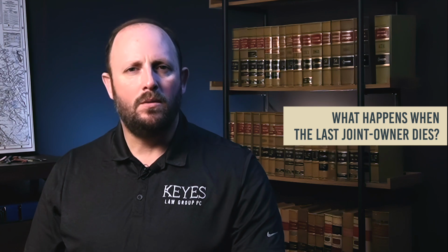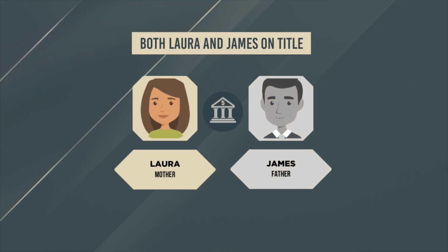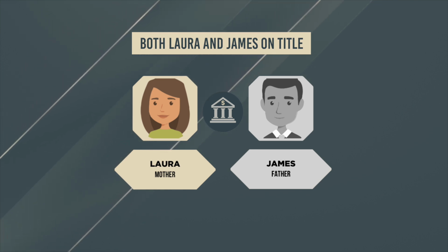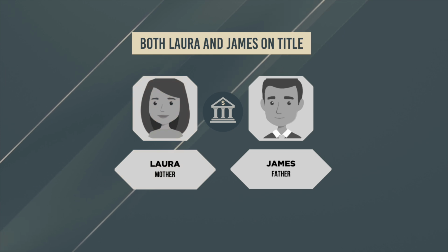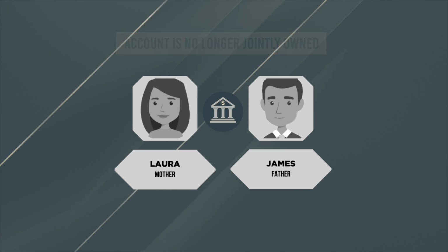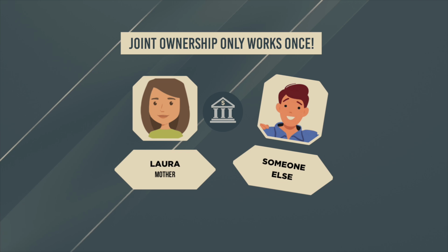What happens when the last joint owner dies? Well, when the last joint owner passes away, that is, of course, if Laura outlives James, James passes away and Laura receives the bank account. When Laura dies later, the assets are no longer jointly owned. So joint ownership only works once. It doesn't work twice. You can't say that James and Laura own the asset together, James dies, the asset goes to Laura, and then Laura now has joint ownership with someone else. It doesn't work that way.